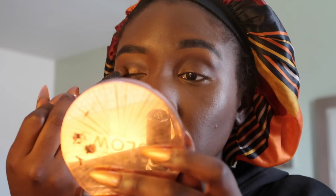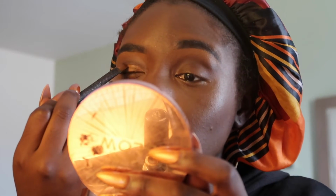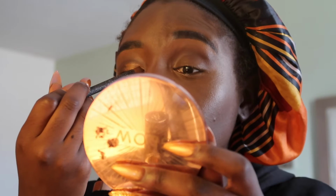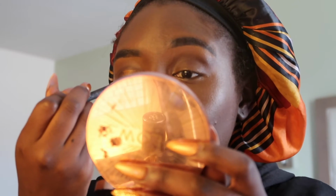I'm doing a really simple eyeshadow look, just the brown, and then I'm going to use one of the sparkly colors, but not too much of a sparkle, just a slight little shimmer. And that, I think, is a great simple wedding eye look. It's not about us on this day, it is about the bride.